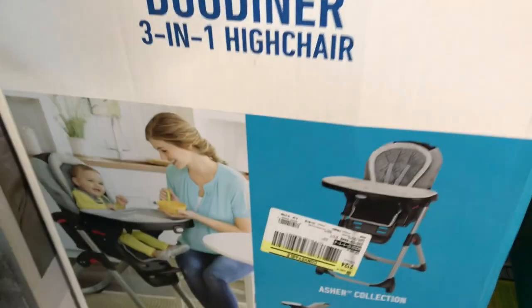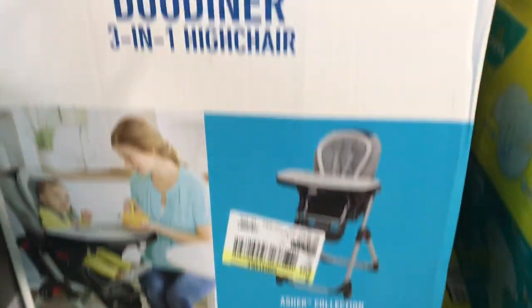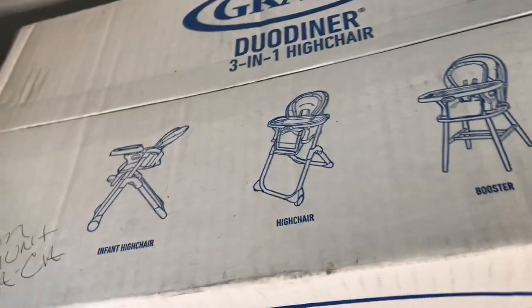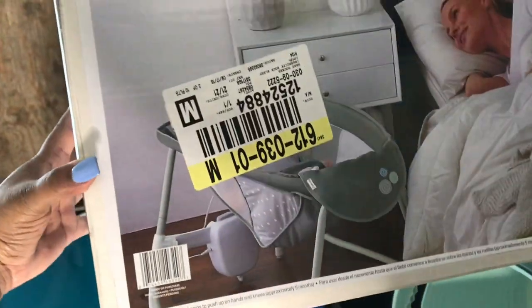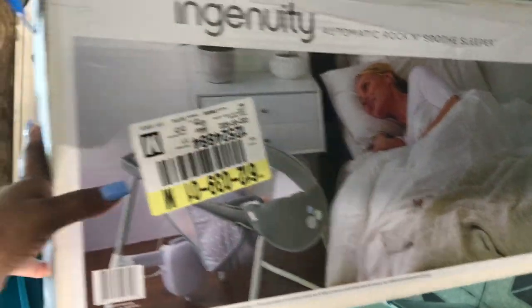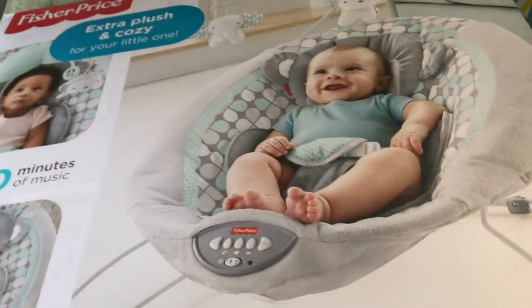Right here, we received a high chair. And then we got the swing chair. It's like a swing. We also got it's like a soothe sleeper. It's a rocking sleeper that sits next to your bed. So that's going to come in handy. Got one of those. And then we got, it's upside down, but you get the picture. Another little chair.